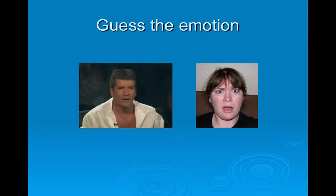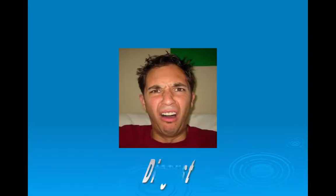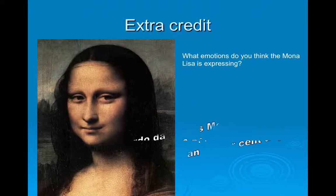And I think I'll stop here because these are more just for fun, guessing the emotions based on the different pictures you see here. So you can go through this if you want to a little bit more slowly. But I have a class coming in and I've got to wrap it up.